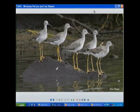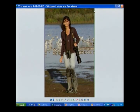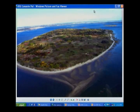Jamaica Bay is known for its shorebirds. We manage the ponds, specifically the East Pond, drain the water, create a big mud flat, and we've been having annual shorebird festivals each year. These are yellowlegs. Some ruddy turnstones with the brant geese. A lot of photographers cut their teeth at the refuge. Some of the best bird photographers in the country started in Jamaica Bay.